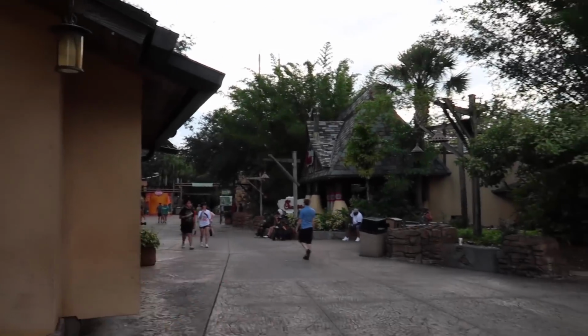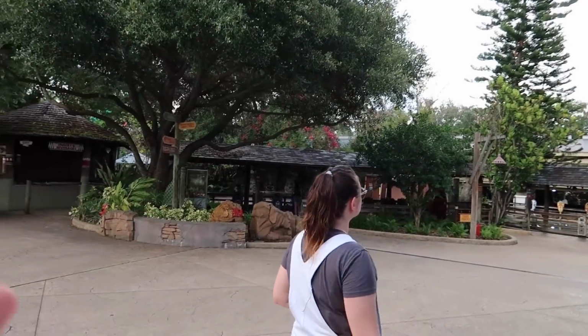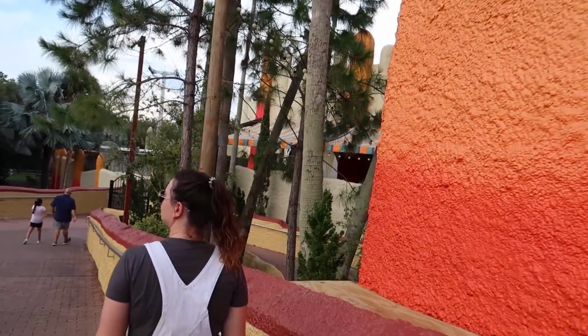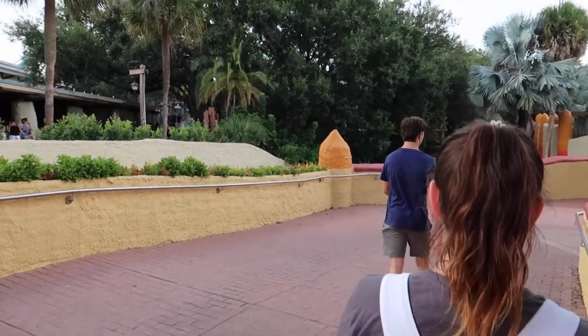So this is a Chick-fil-A, which is interesting, and this is the Congo River Rapids, and then Kumba back over there. The bumper cars, but we're heading to ride the Sand Serpent, just to make sure that we can do that. So we're walking into Pantopia. You have to go down this ramp, I guess, to get over there. So we might come back for Kumba a little bit later. We'll see, depending on the amount of time that we have.